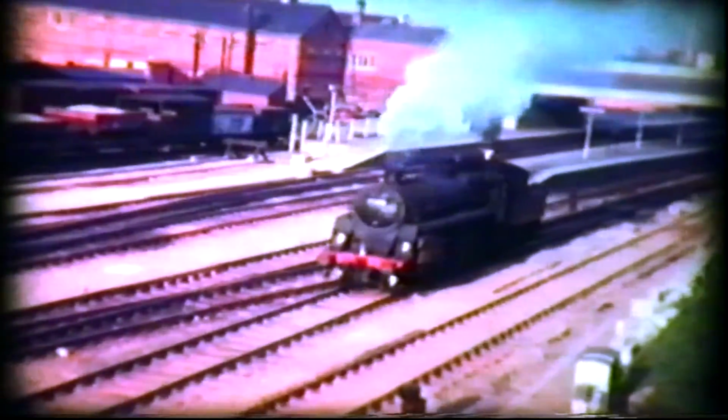A BR standard Class 4 locomotive. This 1938-built Collett 2-8-0 with a side window cab was a rebuild of a former Churchward design. It's seen at Oxford. Also at Oxford was Flying Scotsman on a southbound special train.